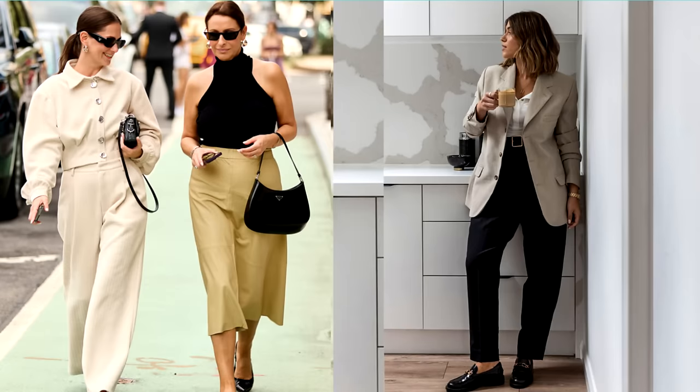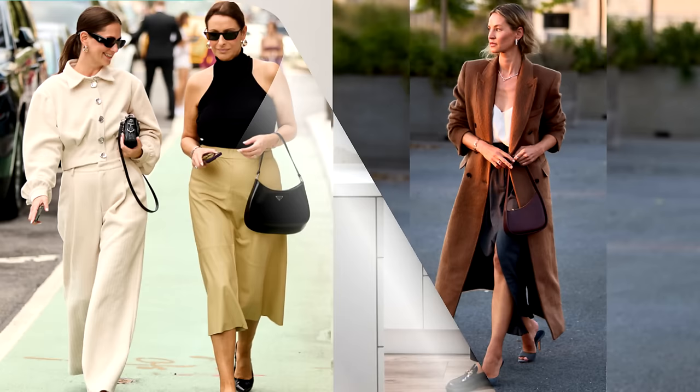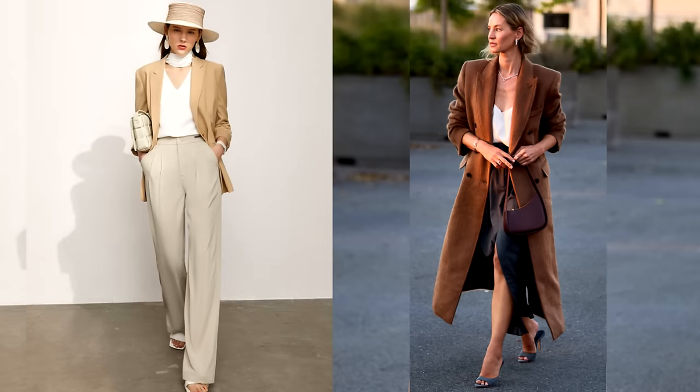Ideally fitting items highlight the figure and give the image a slim and elegant look. It is important to choose a size that matches your individual parameters in order to ensure comfort and harmony in appearance.